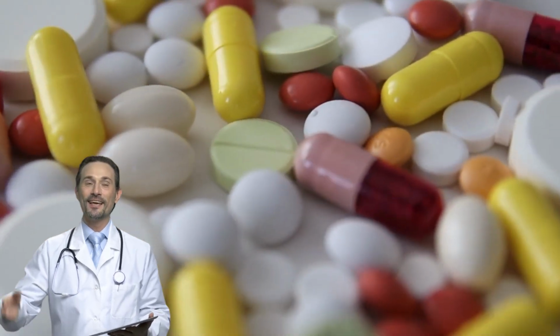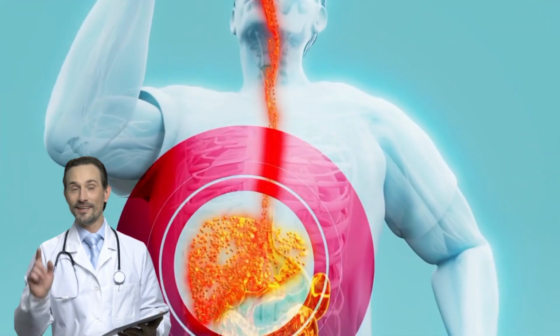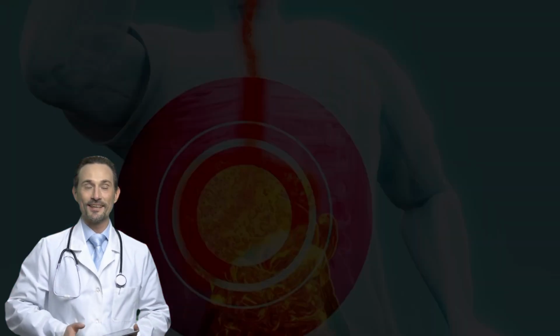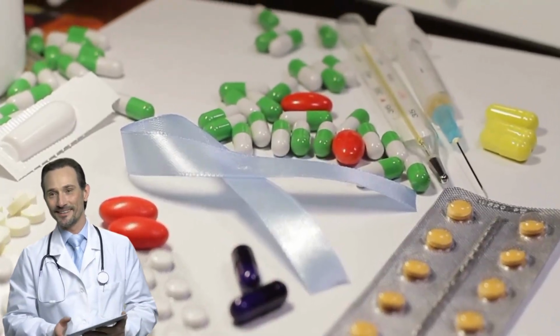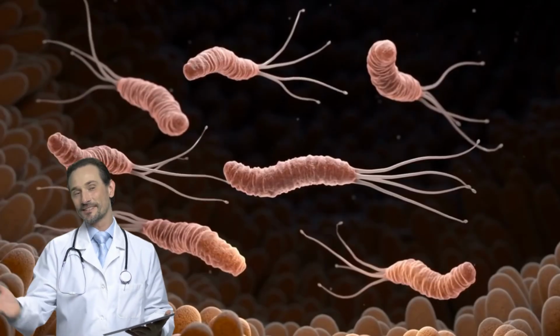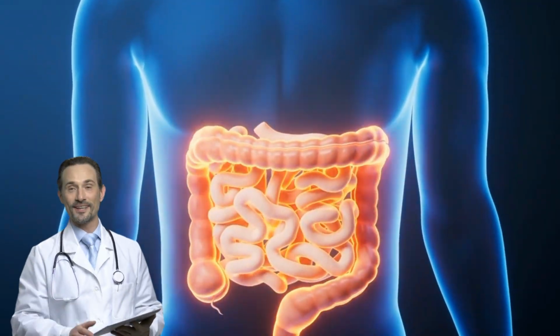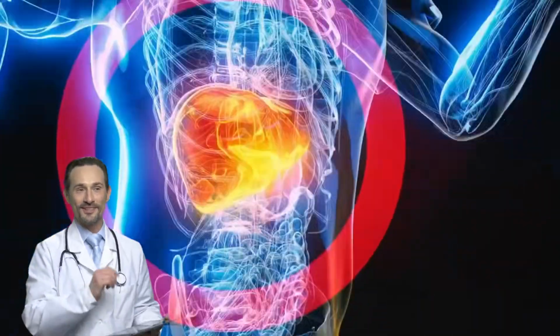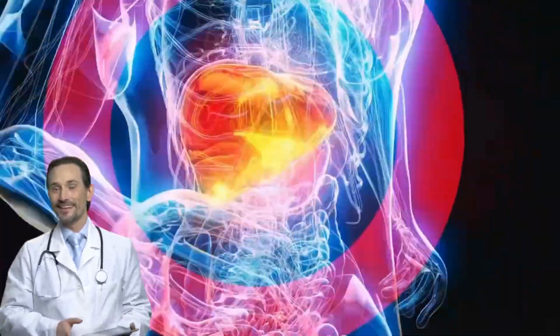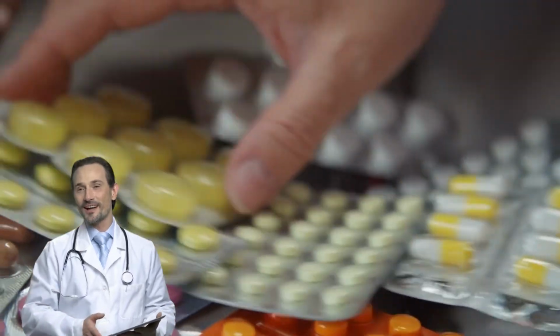Some antibiotics, especially aminoglycosides and vancomycin, are directly toxic to kidney cells when taken in high doses or for extended periods. Long-term antibiotic use can also wipe out good gut bacteria, leading to something called leaky gut, which makes it even harder for your kidneys to filter waste properly. If you need antibiotics, here's how to minimize the damage.